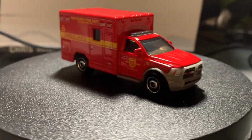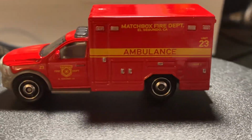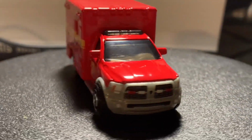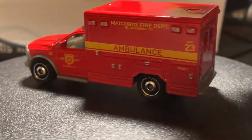If I zoom in a little bit on some of the details, you can see it says Matchbox Fire Department. I need to get a better look and read what it says in terms of some of the other details, so hopefully get a better look. It says El and then Segundo. It's pronounced Segundo. I have no idea in terms of what's going on, but just thought I'd point that out. Otherwise, in terms of what it says, that's what it says up here underneath the Matchbox Fire Department.